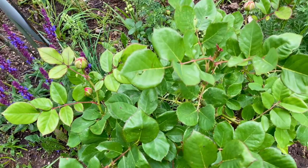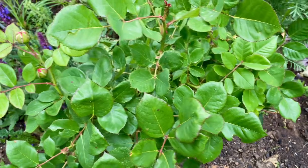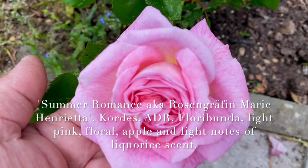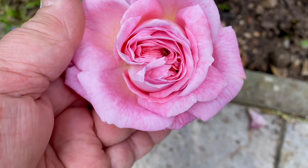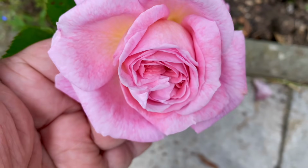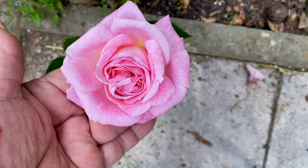This is Rosengräfin Marie Henriette, Summer Romance. She is not growing healthily here because she doesn't get sunlight, but one of the buds is open now. Very, very pretty. Look at the structure of the rose there. It has this beautiful soft pink with some brush, paintbrush color there. Really very pretty. I will have to cut her so I can smell her.